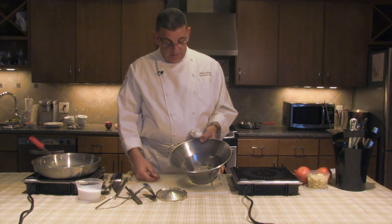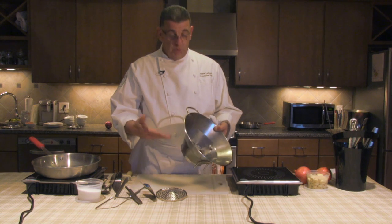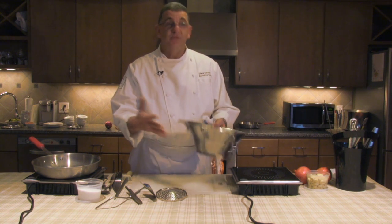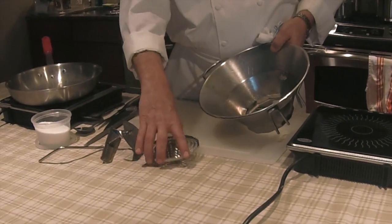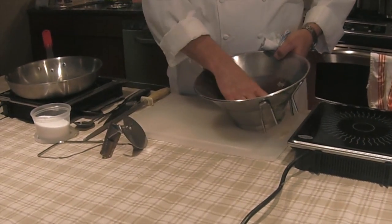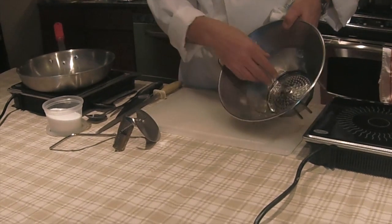This week I wanted to talk about a piece of equipment that I find totally invaluable at the restaurant. For relatively short money, you can buy one of these. They come in smaller sizes as well for home use, but it's called a food mill. And the reason we love it so much is we have a signature dish that's a potato gnocchi.